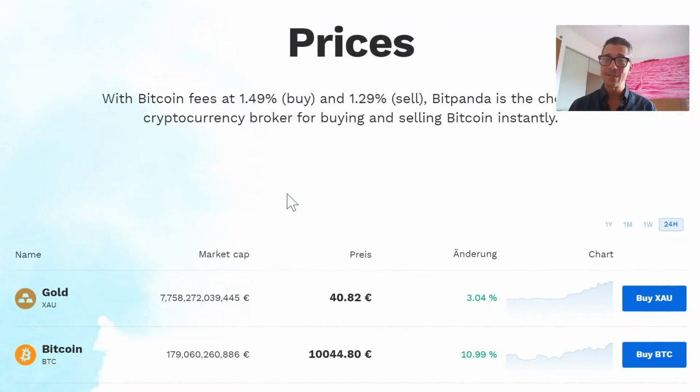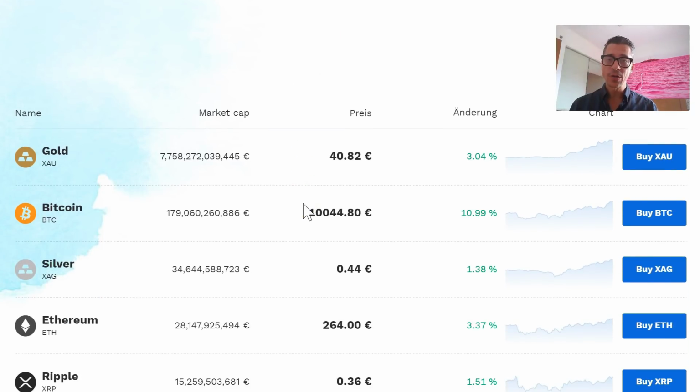You can buy and sell a lot of digital assets with very low fees. In terms of instant buy with market rate, they have the lowest fees, and you can see them here. It's 1.49% for buying and 1.29% for selling. Now, we are not talking trading here. We are talking buying and selling of digital assets.